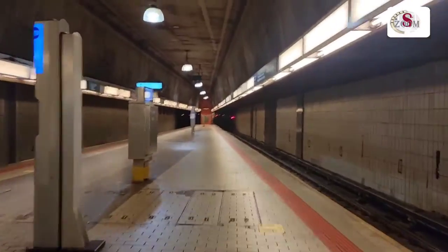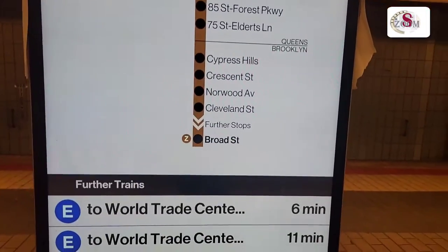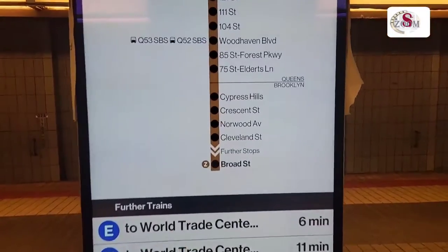So just one train left, and another train is coming. It's like 6 minutes, so I'll wait here. I can get the schedule they have.